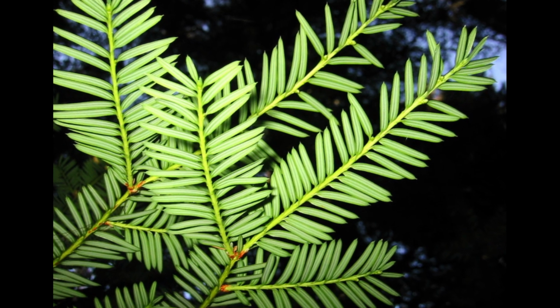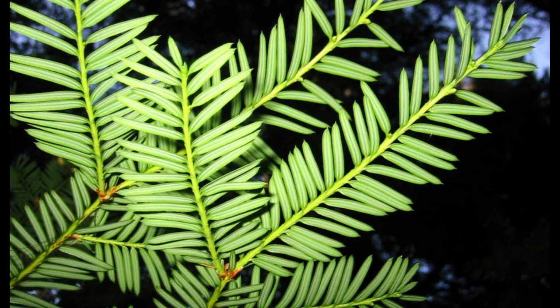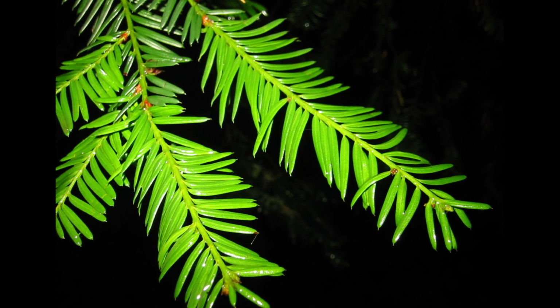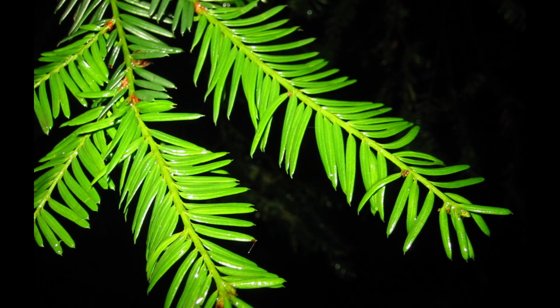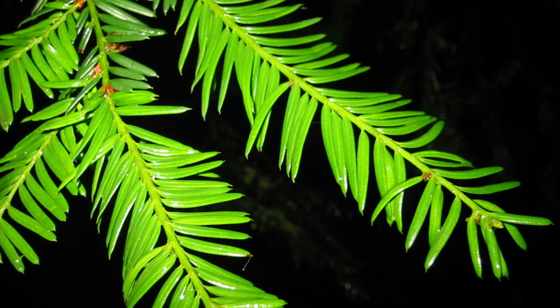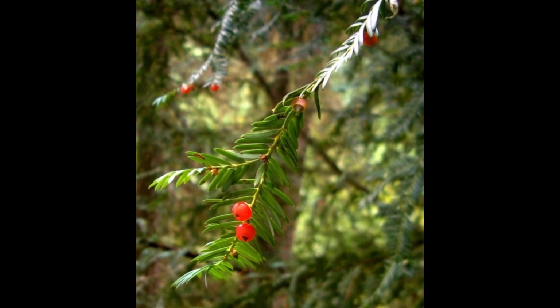The Pacific yew tree, scientifically known as Taxus brevifolia, is a small evergreen conifer native to the Pacific Northwest of North America. These trees typically grow to heights of 10 to 15 meters and are characterized by their slow growth rate. They are notable for their thin, scaly bark and dark green lance-shaped leaves.